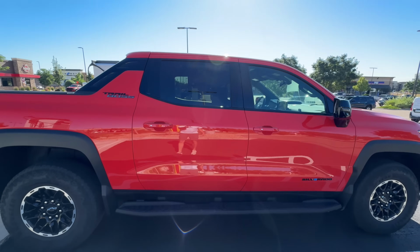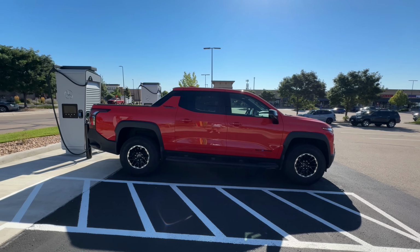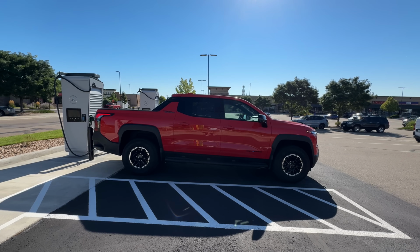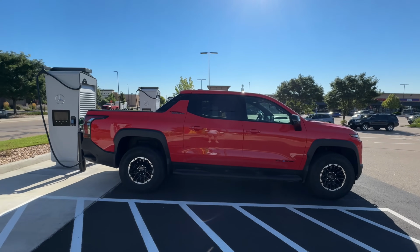That is again over 200 kilowatt hours. GM says 205. We've actually pulled around 215-ish on these things. Peak charging speed advertised at 350 kilowatts. We've actually seen a bit higher. I've personally seen about 367 or so. So we'll see what we pull today.